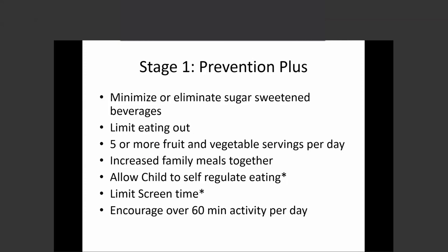Increasing the amount of family meals together, and certainly we've heard that for lots of different medical problems. You see that with issues with depression and drug abuse, et cetera. So I can't say that enough to families. Allowing children to self-regulate their eating, limiting screen time, and encouraging increased activity. And the two I have starred are the ones that have the strongest evidence of being helpful in preventing diabetes: allowing self-regulation of eating, which goes back to breast versus bottle feeding from infancy on, and then limiting the screen time, which has lots of studies showing increased obesity with increased screen time.